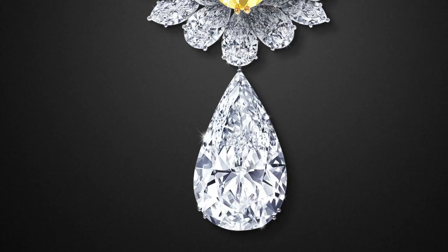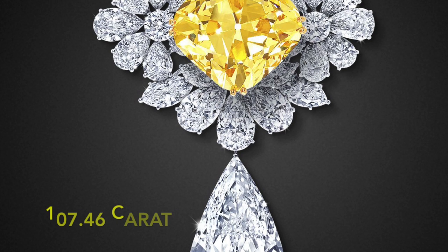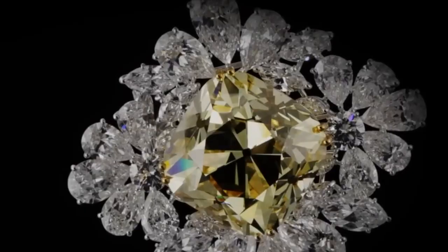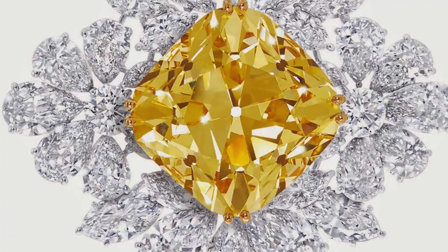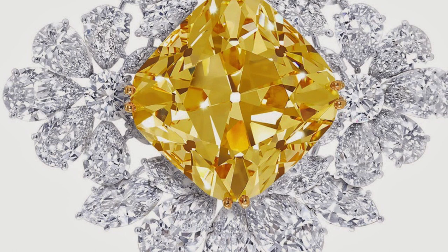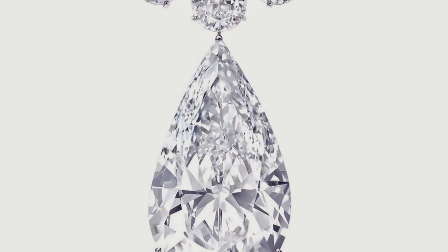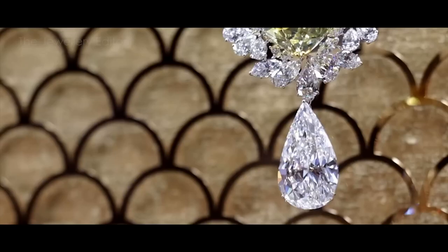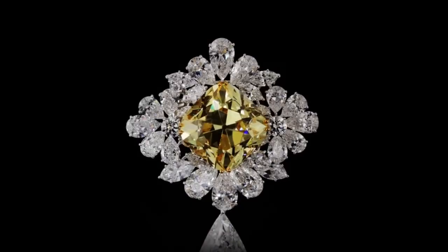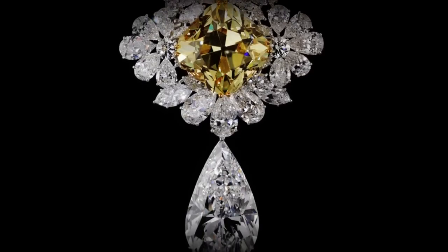At the heart of the brooch gleams the Graff Sunflower, an awe-inspiring 107.46 carat fancy yellow cushion-cut diamond that radiates its golden brilliance in every direction. Surrounding this magnificent gem is an abstract arrangement of pear and brilliant-cut diamonds, adding to the brooch's captivating allure. However, the true piece de resistance lies in the pear-shaped 100-carat D flawless Graff Perfection diamond, gracefully cascading downwards from the brooch, completing this breathtaking composition.